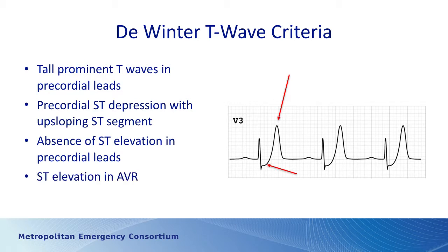And you may also see ST elevation in aVR. Most of us don't even bother to look at aVR in a 12 lead, but when you're thinking about the De Winter, if you see these changes in V3, take a look at aVR and see if there's ST elevation.